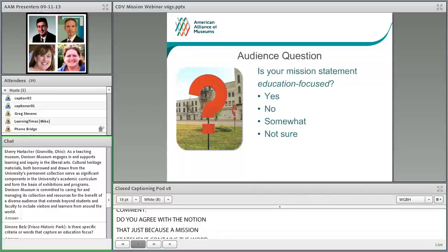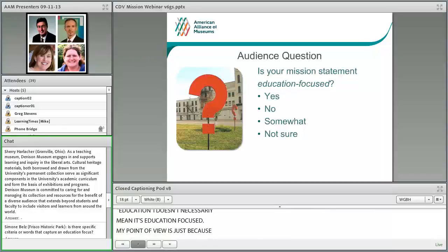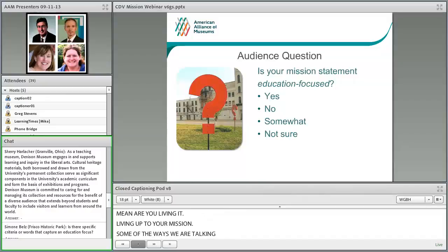And my point of view is that it doesn't, just because you put the word in there doesn't mean you're actually living up to your mission. And some of the ways that we've been talking about redefining education might be more meaningful than just dropping in the word because it seems right.